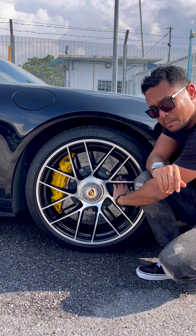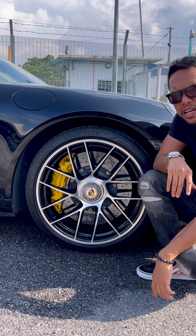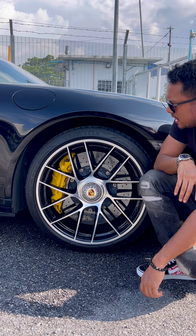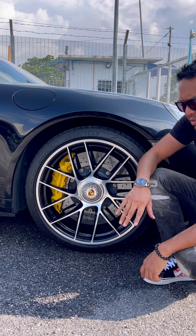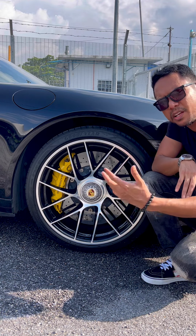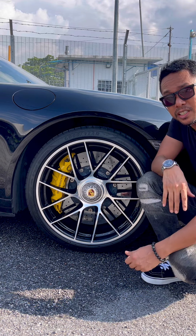And then it comes with ceramic brakes, 6-spot. And this one is a 245, 20-inch Goodyear Eagle tire, Eagle F1, I think. But look at the side. I think the design of the wheel is great. It looks like BBS. BBS is always perfect for any kind of Porsche. I will show you the rear, which is even wider.